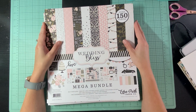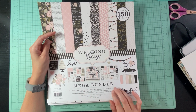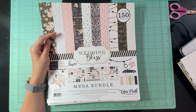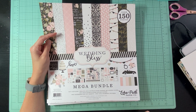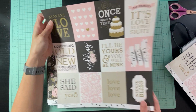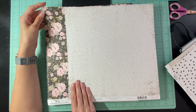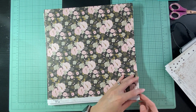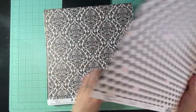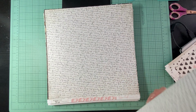This one right here is called Wedding Bliss. This is the mega bundle, which is crazy to me because it comes with six 12 by 12 solid papers, ephemera die cut sheets, and element stickers. So I think this is a steal for $4. And then this is the back of that one. I do not have that many wedding collections, which is crazy to me. So love this heart. And I didn't see when this was, 2017.